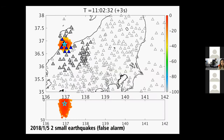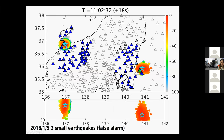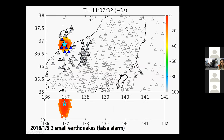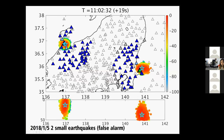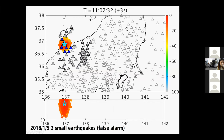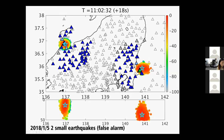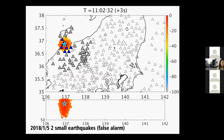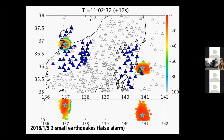So here is one example of how we associate phases. There are two earthquakes only a few seconds apart, in very different places. And this triangle shows the triggered stations. So the first couple of stations triggered here. So IPF quickly determined the star as the location of an earthquake. And then this station triggered. But this station is very far away.